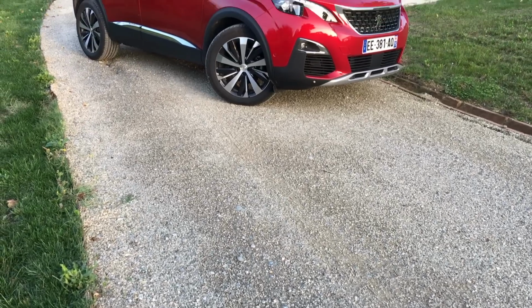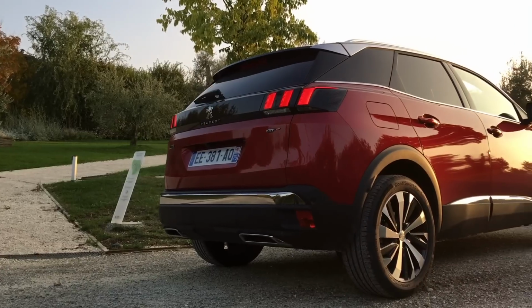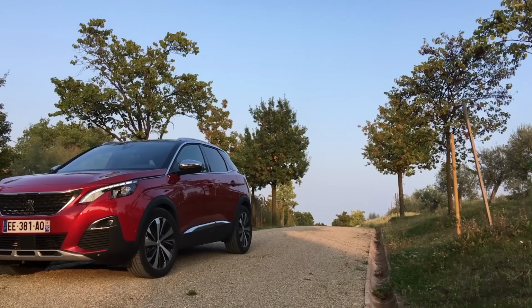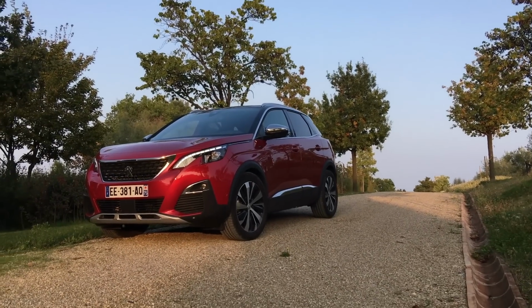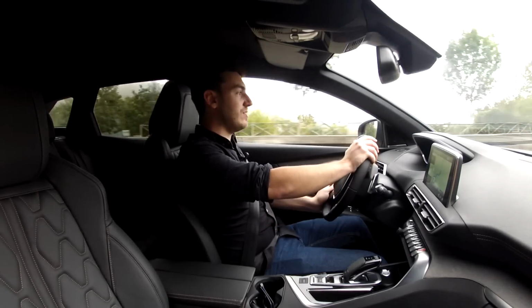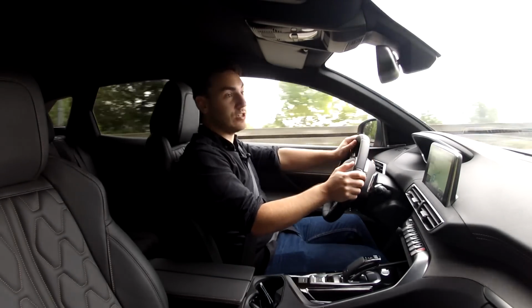The new Peugeot 3008 is not only good looking, but it's good in its function. It's ergonomic, it's stylish, it's chic, it's everything you want a French SUV to be. But better than just being good for a French SUV, I genuinely think we could be looking at a new king of the hill in terms of the SUV.